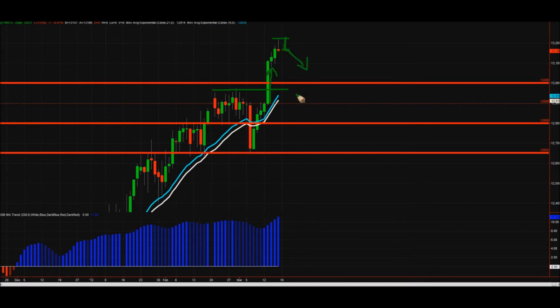We still obviously have a long side bias on the stock indexes, or at least on the Dow, which is what I'm looking at. So what you'd probably want to see is this rising support continue to rise, and a pullback back down to the 21 period moving average. That's probably what we're going to look at. I'm not sure that we're just going to get this little pullback and then push higher. Stranger things happen, but the bias is still long.